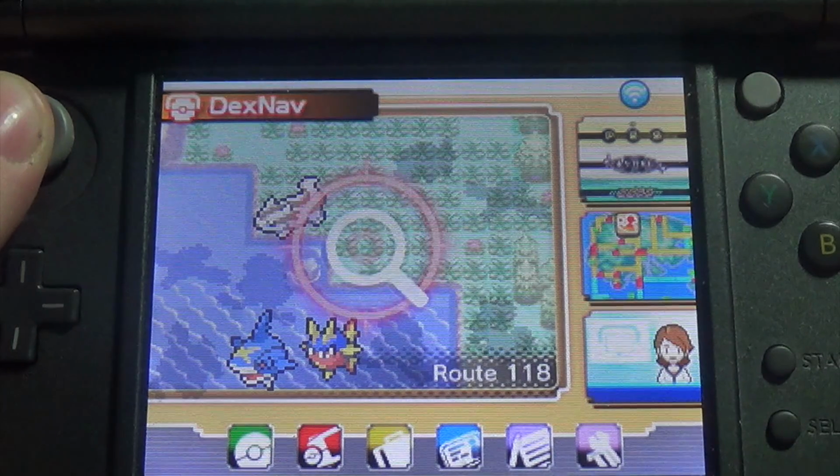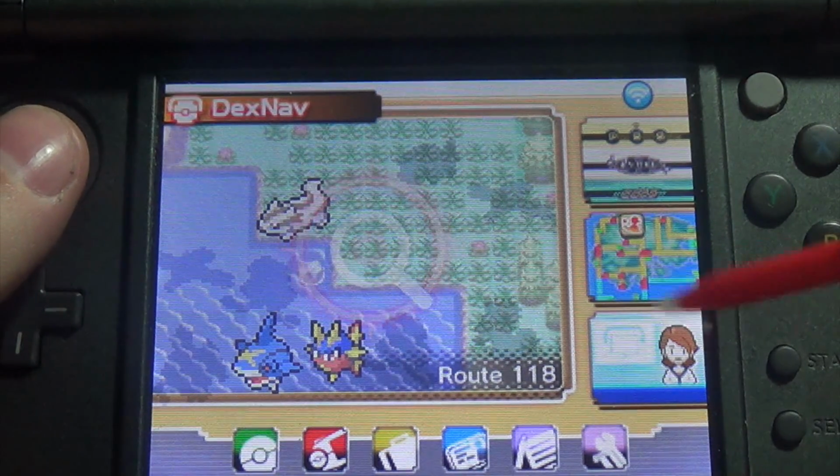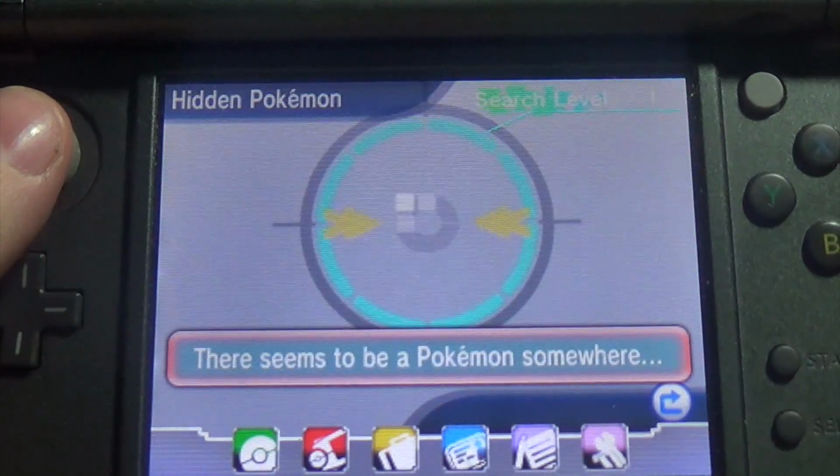Dex Nav was utter genius. It was a new addition to Pokemon Omega Ruby and Alpha Sapphire, which allowed you to seek out Pokemon, sneak up on them, and try to capture or battle them. Not only was this a great way to make the Pokemon world feel alive and bustling, but it blew open the doors on your ability to get Pokemon that you wanted for competitive Pokemon teams.